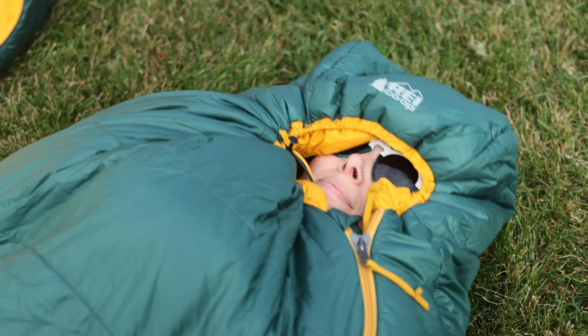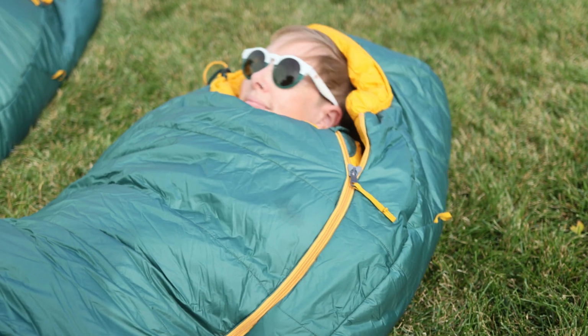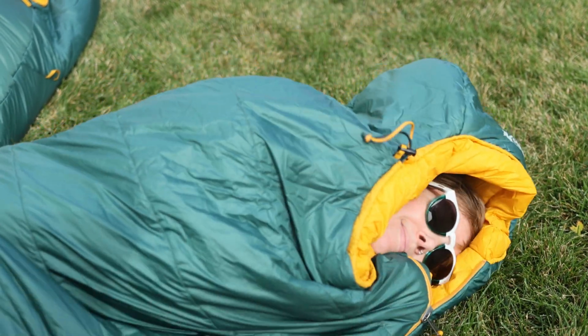The hood was a bit low volume, tolerable, but definitely not roomy enough for more than a very small stuff sack full of clothes that doubles as a pillow when you have the hood cinched down. Yes, I prefer my pillow on the inside, but I move around a lot in my sleep and often sleep on my side, so I like my pillow where I can easily move it as I toss and turn, okay?